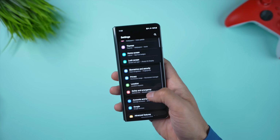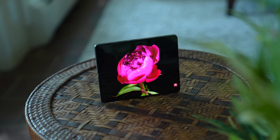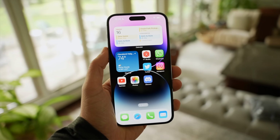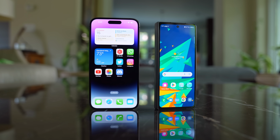Ultimately, if you like to tinker around and you want to get things exactly how you want them, if you want better multitasking, S Pen support, and the ability to get more of a laptop or desktop-like user experience, the Z Fold 4 is absolutely the way to go. If you're the type of user who values simplicity, you don't really want to mess around with settings and options too much, both phones will work for you, but iOS is probably a better option and your phone will be supported for longer.